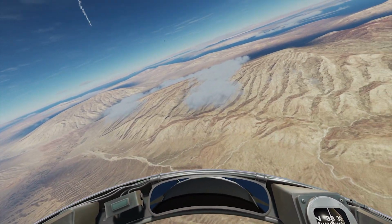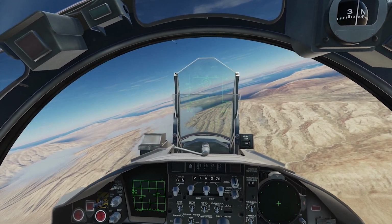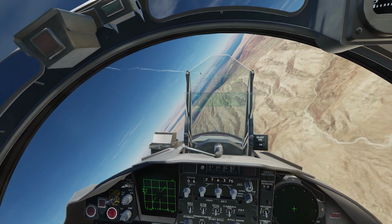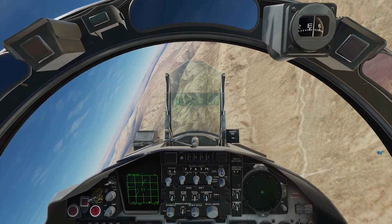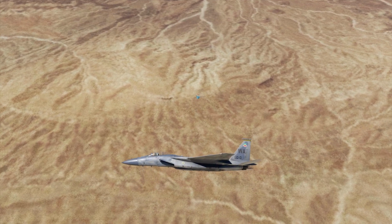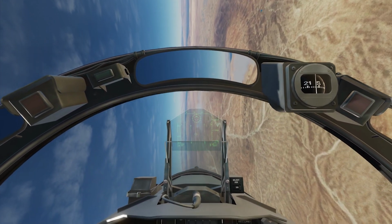Keep it vertical, and let's do a modified low yo-yo here. Try to get our nose on him. He's just a bit too far. This is where that extra 100 knots would have come in handy. We'd have a snapshot. Now, don't follow. We picked up our speed, but he'd outturn us here. Let's do a modified high yo-yo and meet him in one circle. There we go. Bring that nose down. Line up with that flight path.